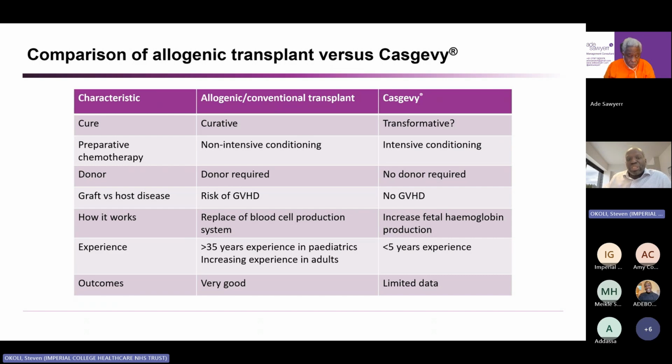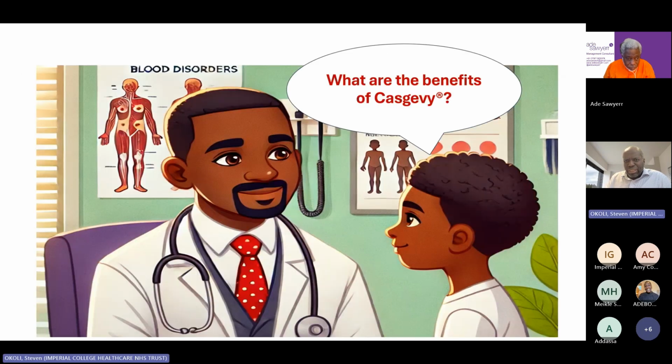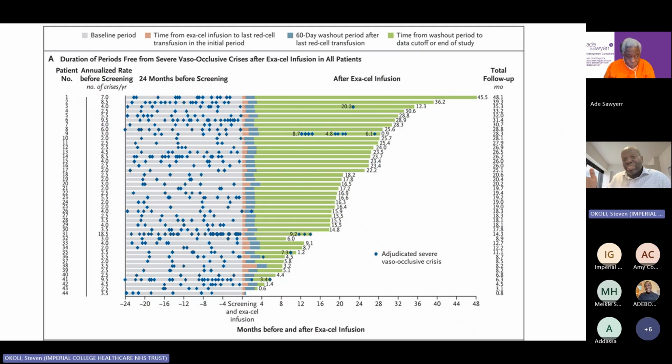This is very different. It does have disadvantages. And yeah, so I'll probably leave this slide there. As I said, I have limited time. What are the benefits of Casgevy? So these are the 2 slides that I was talking about.